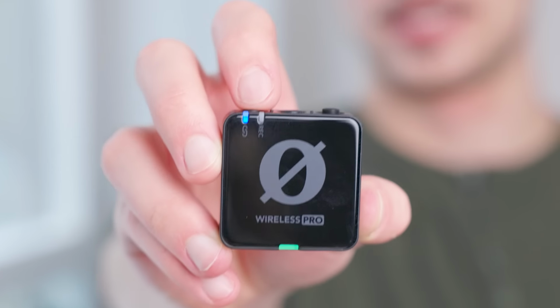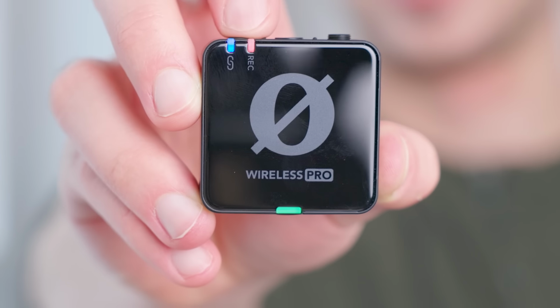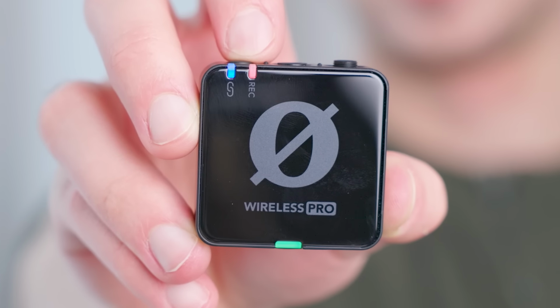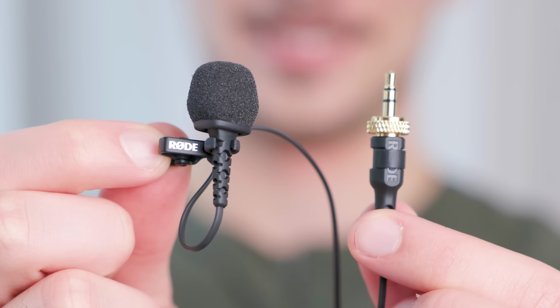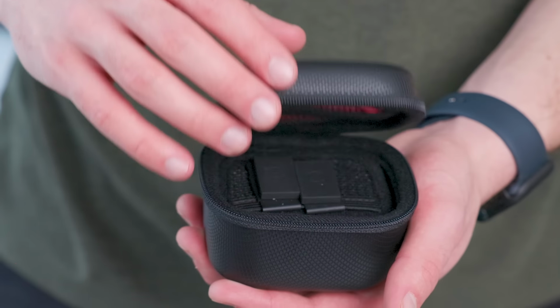The Wireless GO III is basically a Wireless Pro just without the timecode capability, and it's $100 cheaper. Clearly, the Wireless GO III is the best bang for your buck, right? Well, not really. Going back to what's in the box, the Wireless Pro comes with two Lavalier 2 microphones, a charging case, mag clips, and an accessory case.